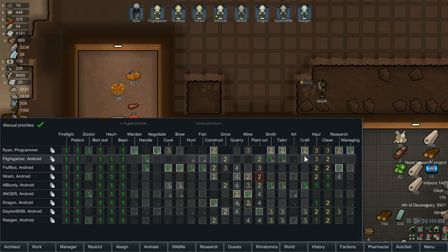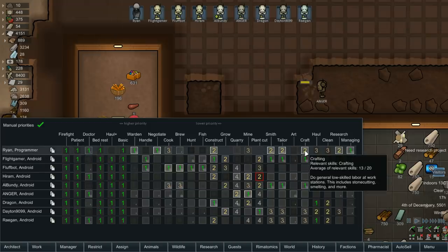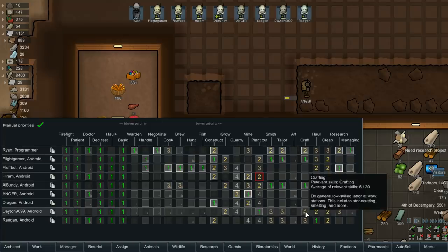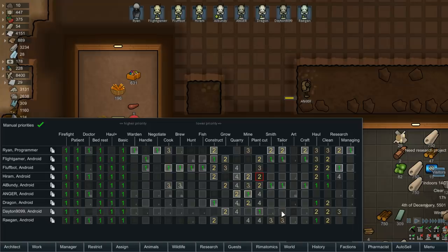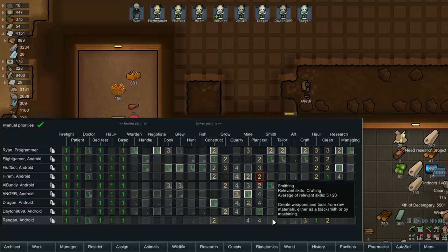So right now, we have a 7, and we might just have to take a loss for a little bit while we work on this. And Ryan's not going to be doing it. Ryan would be the best person to do it, but he spends a lot of time, you know, talking and stuff. So you guys down here have a 6, but you guys don't need to do that. Actually, you know what? It's the tailoring. We can keep crafting as a 3. That way you guys can do it if you have nothing else. But tailoring, we got to make sure. And smithing as well, because that's for weapons.